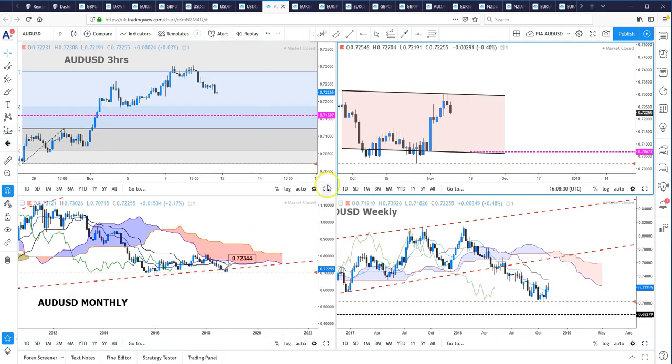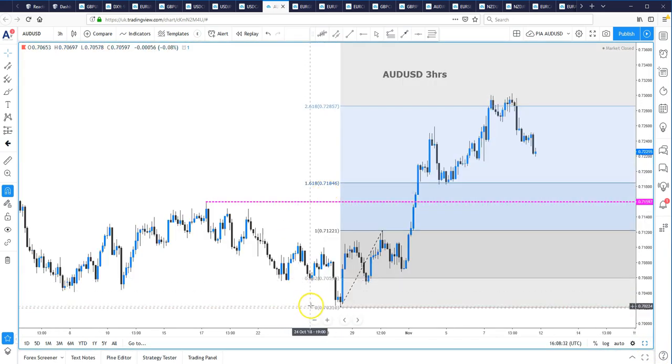If we break down to a shorter time frame, we can see that we've got pretty disjointed 5-wave count. So wave 1, wave 2, 3 and 4, then up in 5 to the 261.8% extension level. Expect this move lower to be mixed and volatile, but there's no clear indication really at the moment that this correction lower is going to stall as yet.